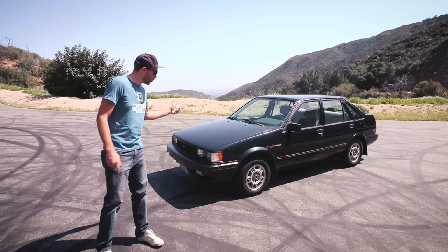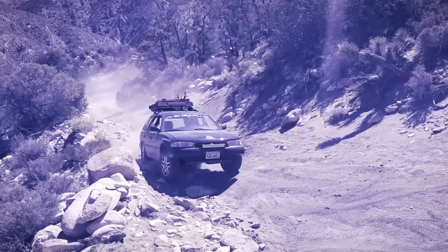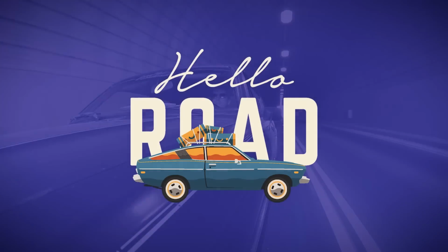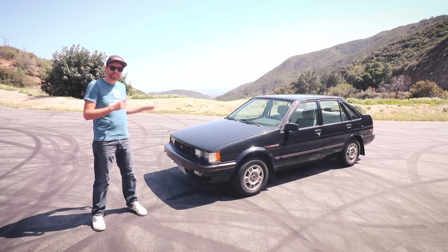You're gazing at one of the coolest cars from the 1980s that you've never heard of. What is this thing? This is my 1988 Chevrolet Nova Twin Cam. I love this little car.